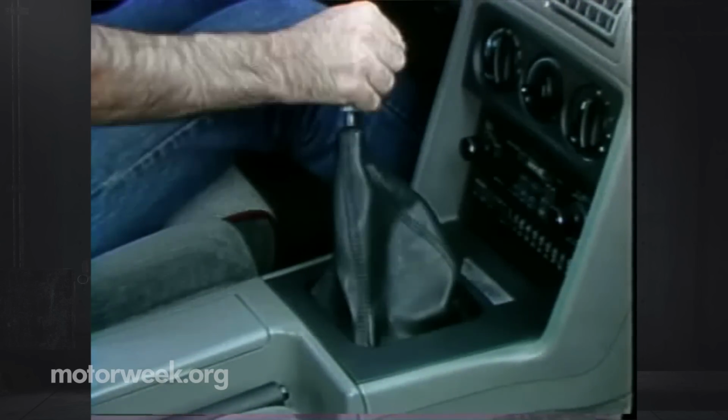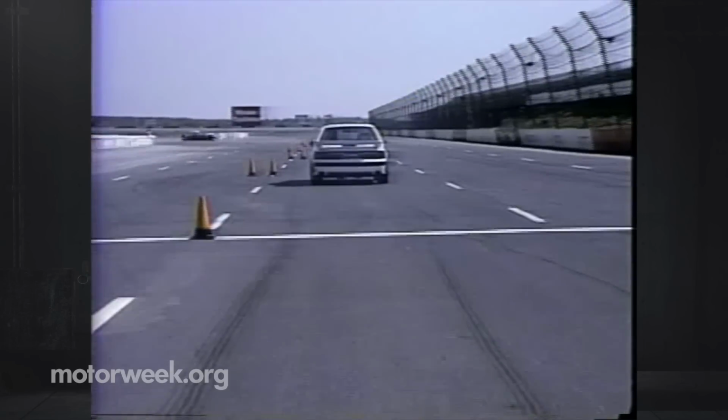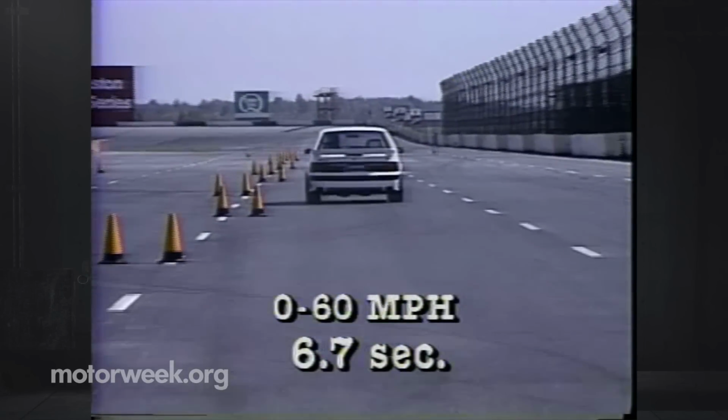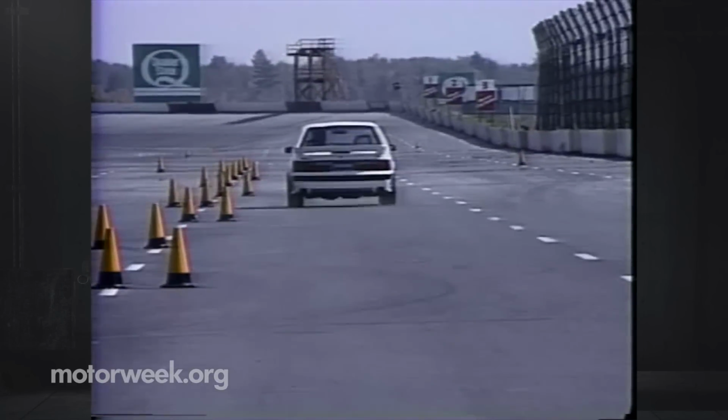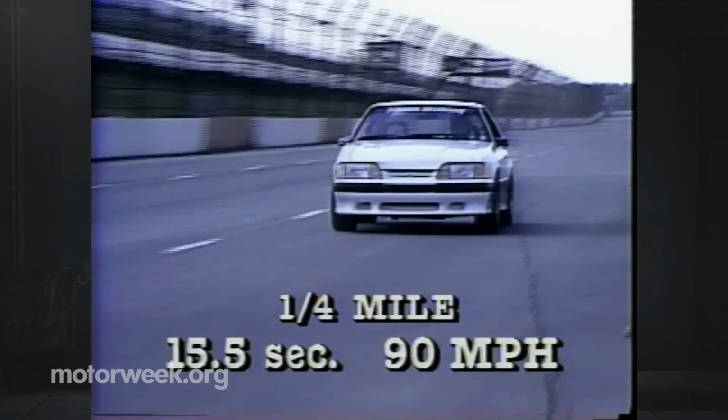Its short throws and crisp linkage make it a delight to throw through the gears. And it allowed us to achieve a 0 to 60 time of only 6.7 seconds and a quarter mile of 15.5 seconds at 90 miles per hour.